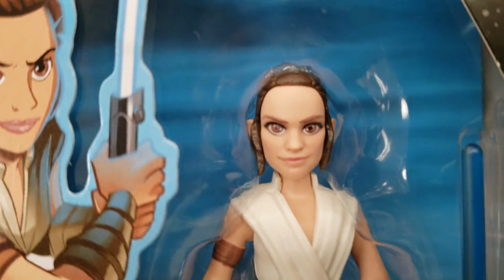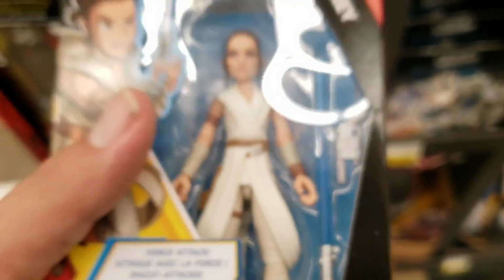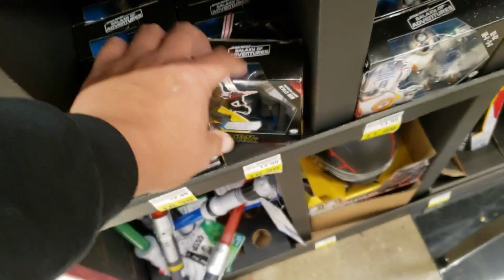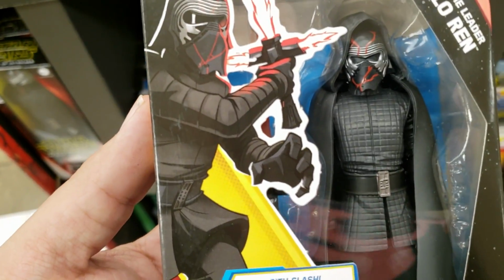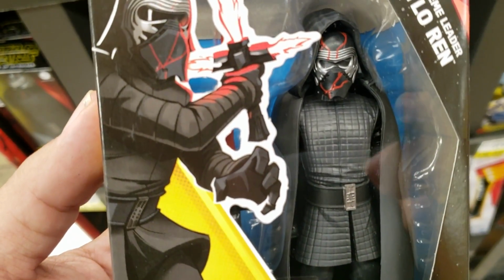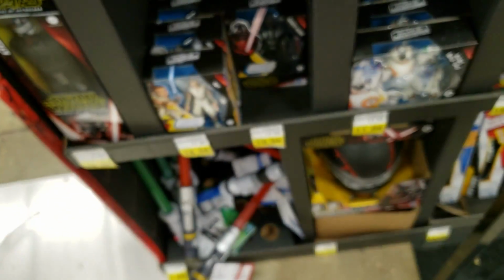You know, Daisy Ridley's fine, but this is inhuman and gross, and I don't like it, so I'm going to put it down. Speaking of things I don't like, Kylo Ren. Again, Darth Angst. Padded leather suit. Try lightsaber. Just try too hard for a villain.